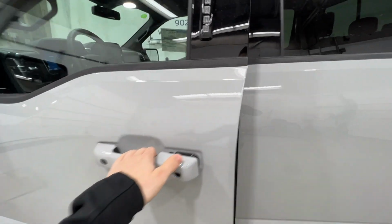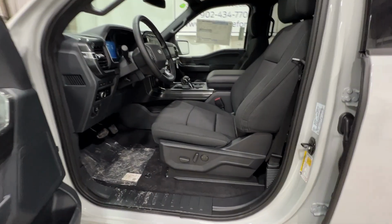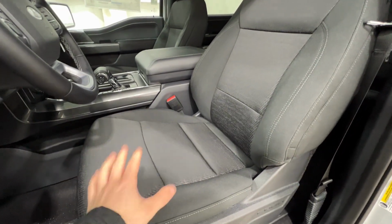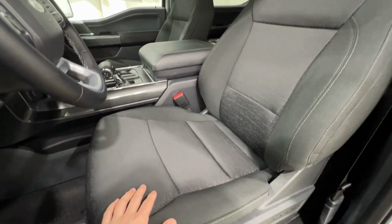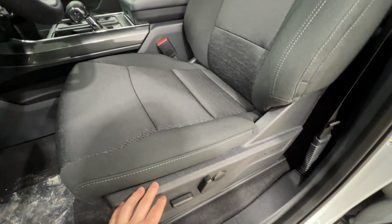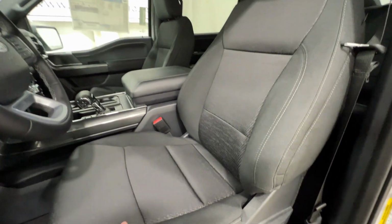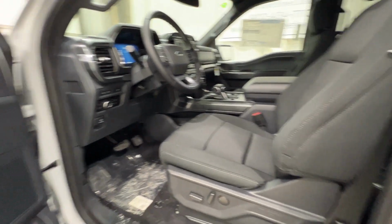And if we take a look at the interior of this F-150, now with the Sport package, we do actually have a unique cloth interior. So this is the black Sport cloth with the console seating. Now the seats are 10-way power adjustable, both driver and passenger, and they're also heated. They're very comfortable, very good looking seats here with the Sport package.